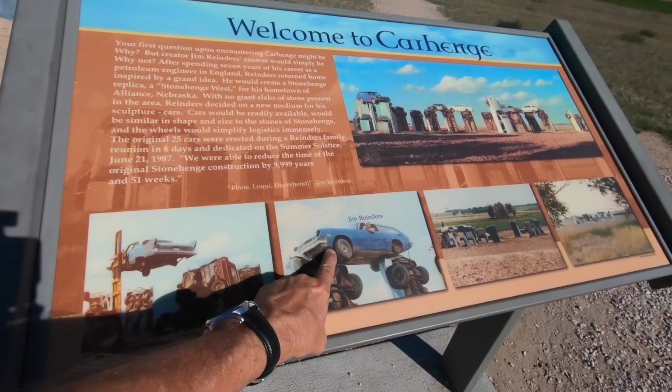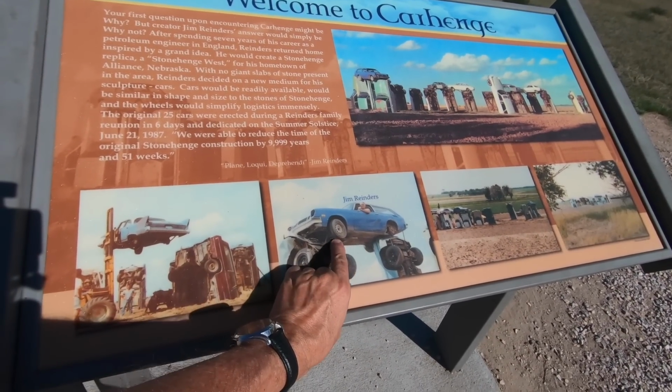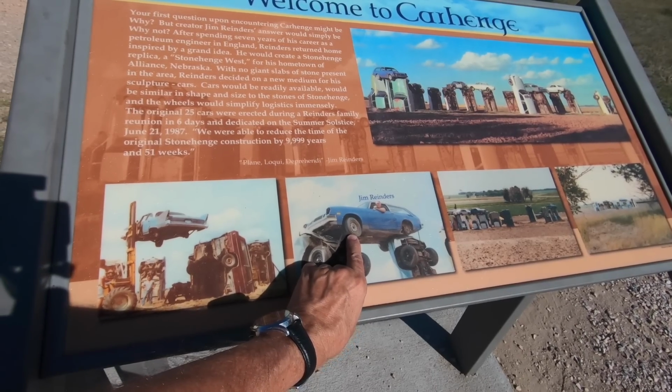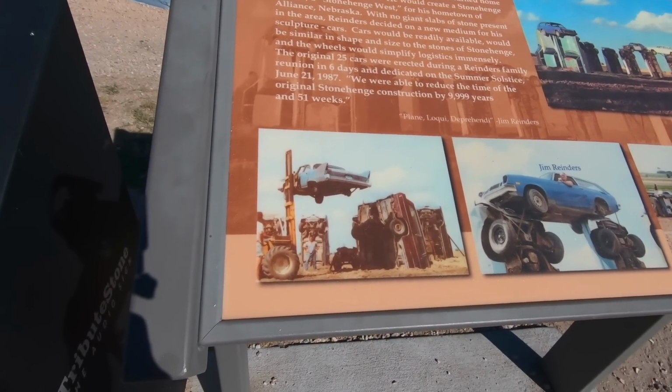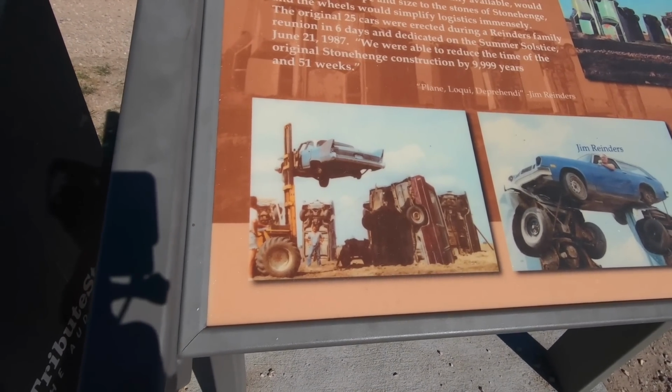So here's a picture of Jim Reinders, who started this whole thing, in one of the cars. It looks like a Chevy. I think I pointed it out earlier. And then they are lifting the cars in place.